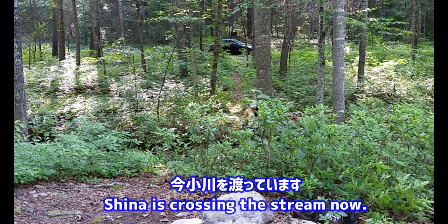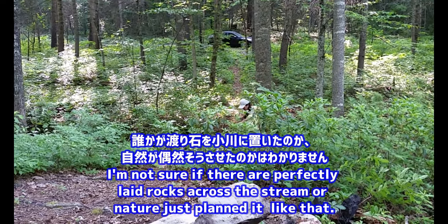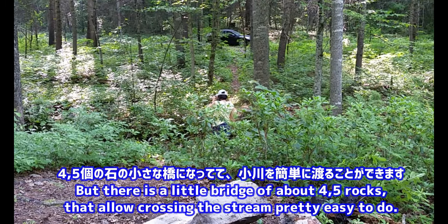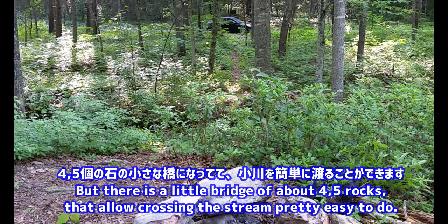Sheena's crossing the stream now. I'm not sure if there were perfectly laid rocks across the stream or if nature just planned it like that, but there's a little bridge of about four or five rocks that allow crossing the stream pretty easily.